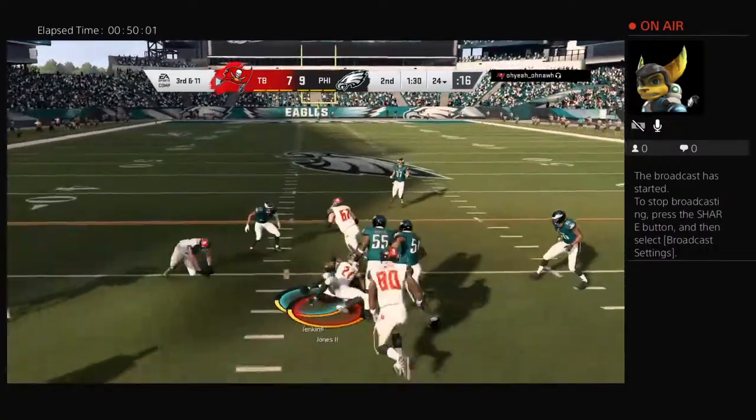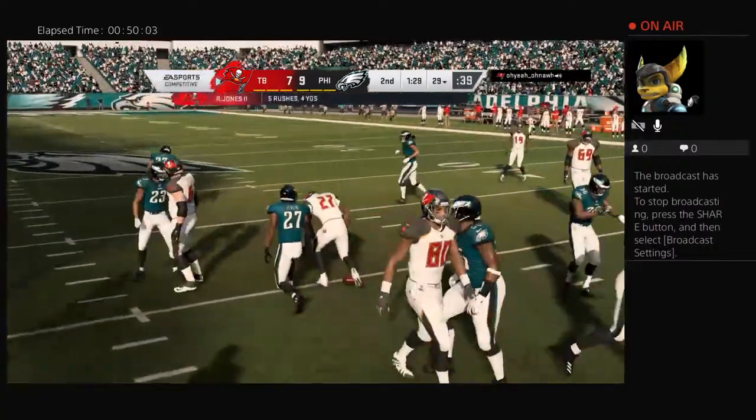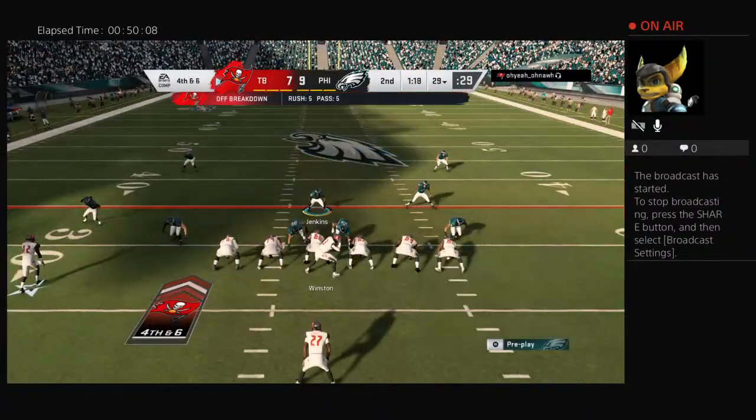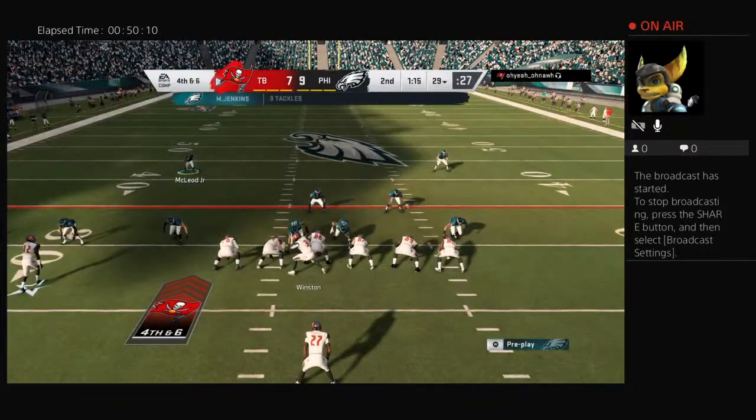Winston, a handoff. This is Jones. And this effort will not get it done. He's stopped well short of the first down at the 29. It'll be a gain of 5, and the punt team will now come out on 4th down.